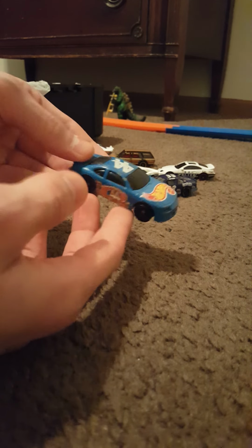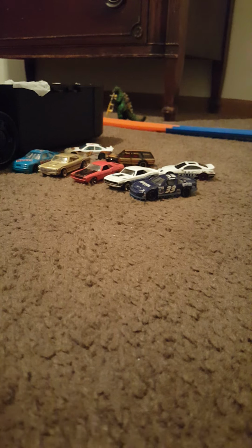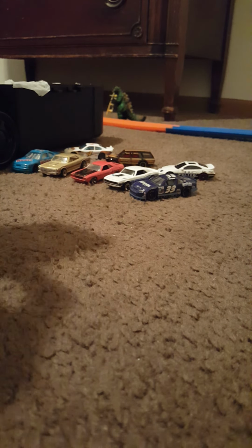Next one, we have a number 44 Hot Wheels NASCAR. Pretty old and worn looking car here. This one I believe was a McDonald's toy. 1998 Mattel Inc. Manufactured for McDonald's Corporation. Metal body, plastic base.